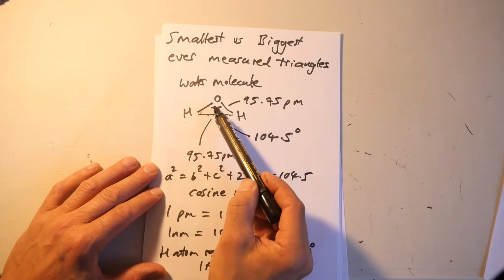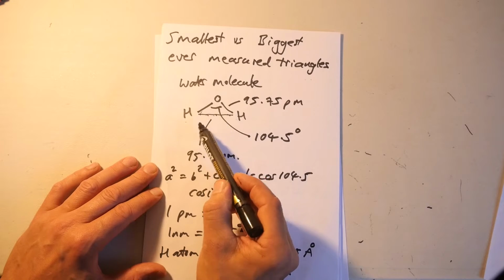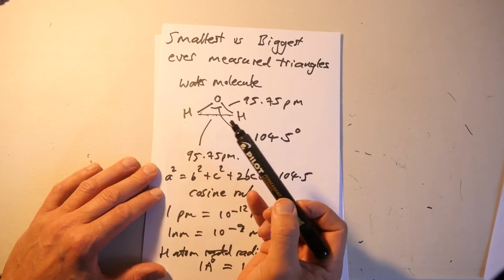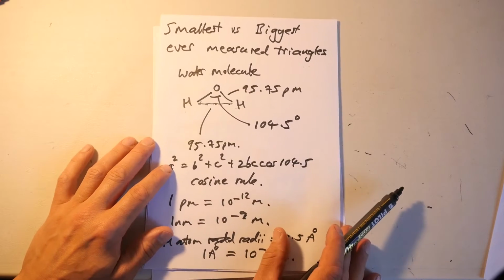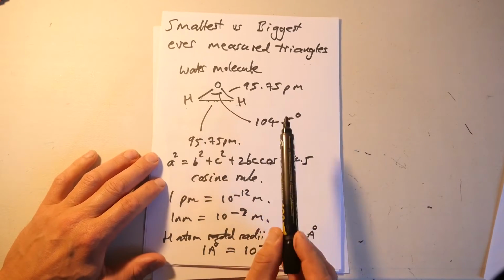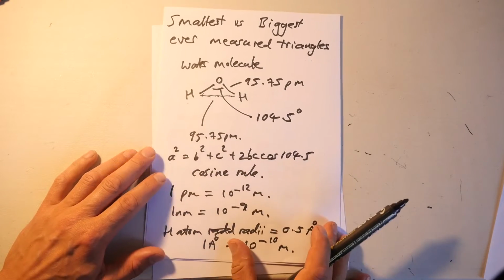But although the water molecule is actually V-shaped, if you put a bar across here, it becomes a triangle. So it's kind of a triangle. It forms a triangle-shaped structure, but only the V is actually visible. So yeah, this is the world's smallest triangle, I would say, that's ever been measured.